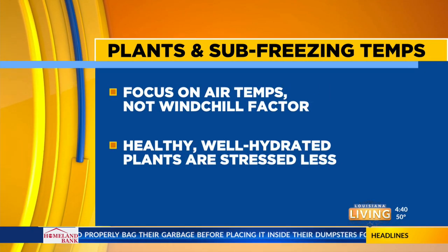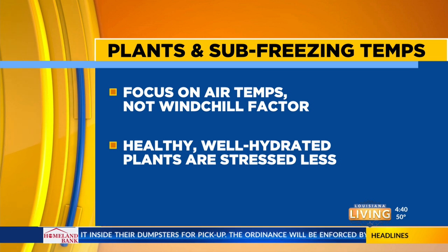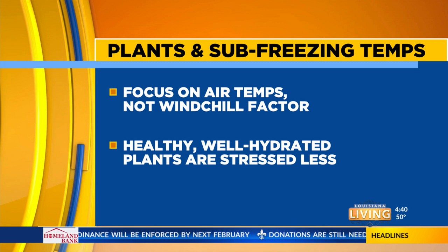But yes, let's just talk for a minute first about how the sub-freezing temperatures impact plants and just some things to keep in mind. So first of all, we want to focus on air temperatures. Plants do not sense the wind chill factor at all, so focus on air temps. And always remember, healthy, well-hydrated plants are stressed less.